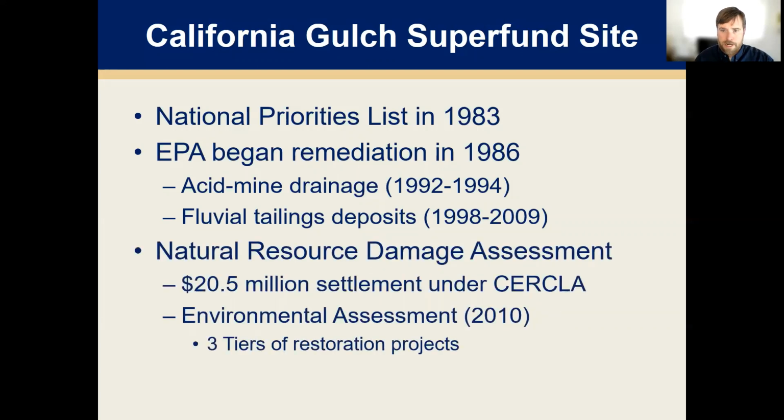Concurrently to these remediation activities, a natural resource damage assessment led to a $20.5 million settlement under CERCLA. The Environmental Assessment and Restoration Plan was released in 2010 and included 3 tiers of restoration projects.